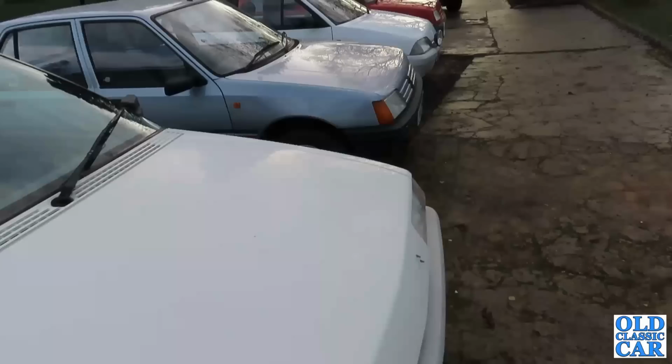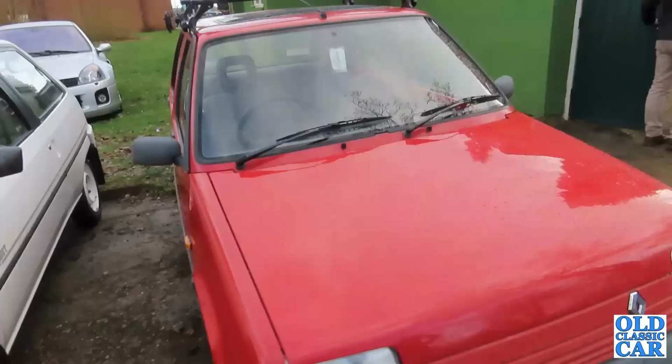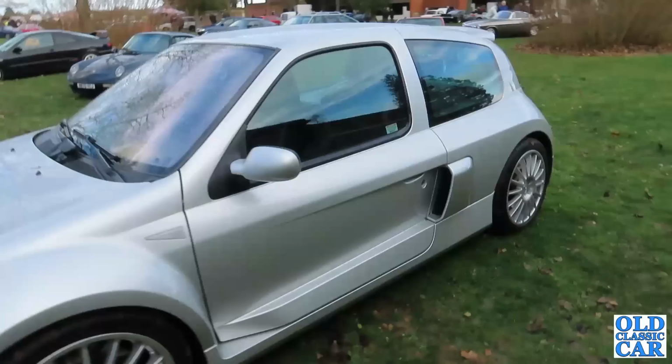205, Citroen AX, a Renault 5. I'm hiding away behind the Renault 5. We've got one of those V6 Renault Clios. 2003, so that's 20 years old now, that is. Doesn't time fly?